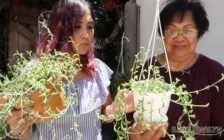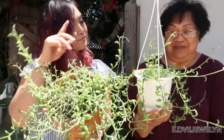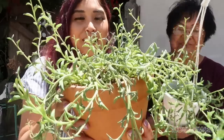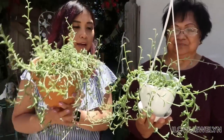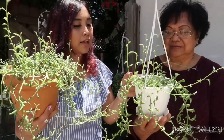Very cute. It's so unreal to see these. Like, never heard of dolphin. String of dolphins? Yes, never. Yeah, so if you look really good, they look like cute little dolphins. It's kind of interesting to see both plants living in different kinds of planters. Like, this is a terracotta planter, it's breathable. This one is a plastic planter, and I love these planters.